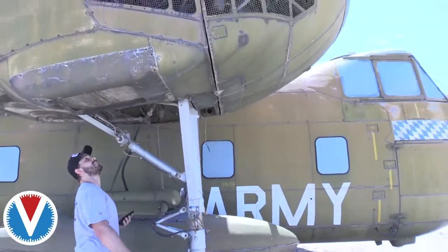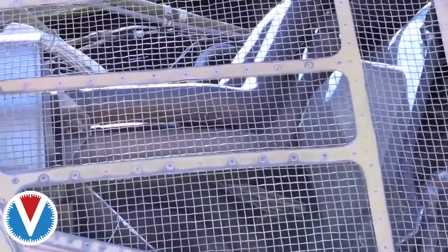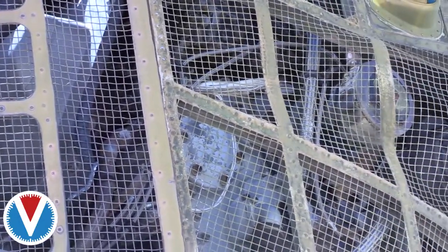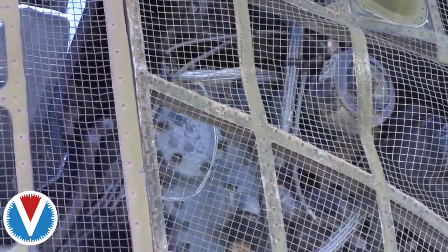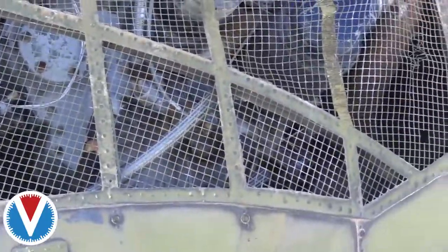Let me take a look. What do we have in here? So there's definitely a radiator here. And is that a radial engine? It looks like it. So this thing has bomber engines in it. But then again, they didn't really understand that you could use a jet engine for shaft horsepower.